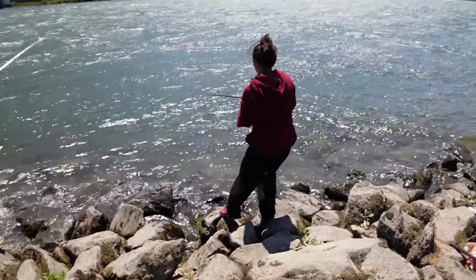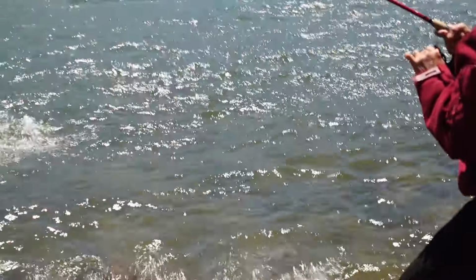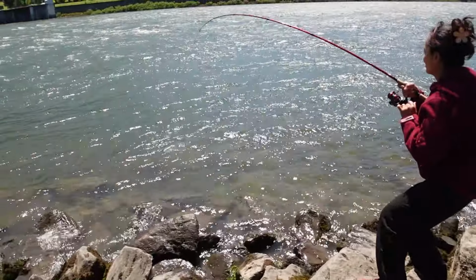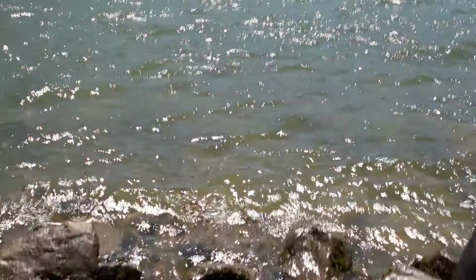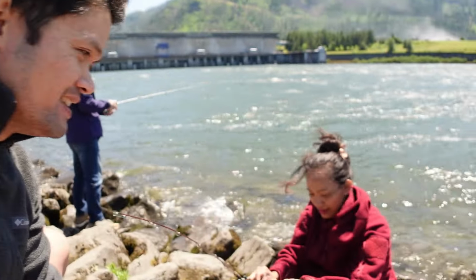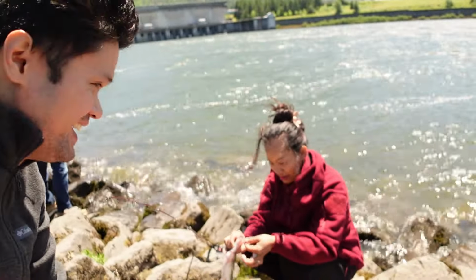Once somebody catches, everybody catches. A minute ago, one person caught one and then everybody was hooked up. Just so much fun out here fishing. 100 fish, right? Look at that. It's a jumper. Where's he going? Fish. So that is officially Kaye and Remo's 100 fish, actually Kaye's 100 fish.